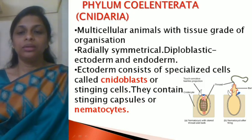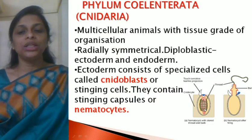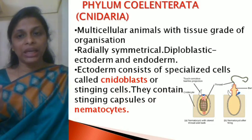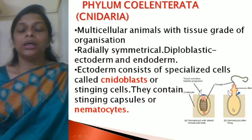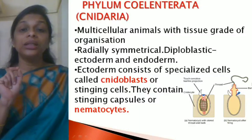You can see here, when the nidoblast is not excited or not stimulated, you find the thread spirally coiled. But when there is an external stimulus, it can be a chemical stimulus or a mechanical stimulus, immediately what happens is the stinging thread just protrudes out, it just pops out and it penetrates the prey.